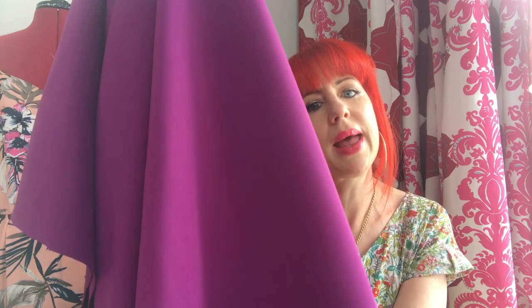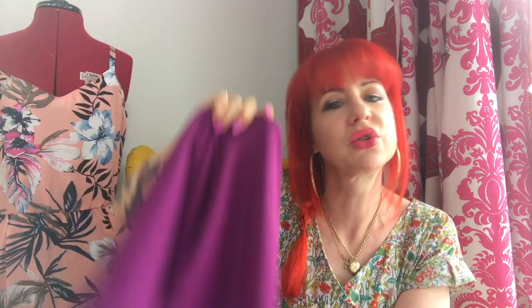And last up, she gave me a massive piece, 2 metres, of this purple scuba, which I think will make a lovely, lovely sort of autumnal jumpsuit. Athina Kakou's Rachel jumpsuit that's got a very deep V-neck and 2 big pieces up here that look kind of like wide braces. Something like that would look great, I think. So thank you ever so much, Laura. It was really thoughtful of you.